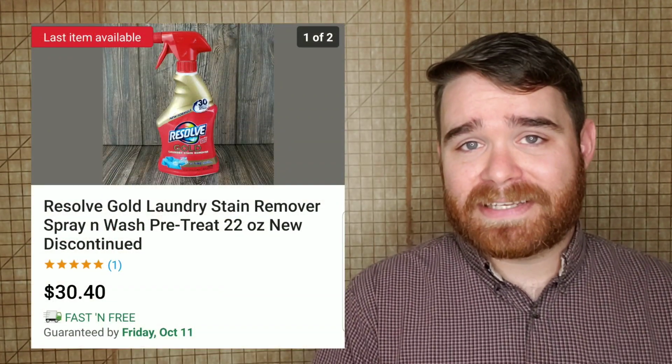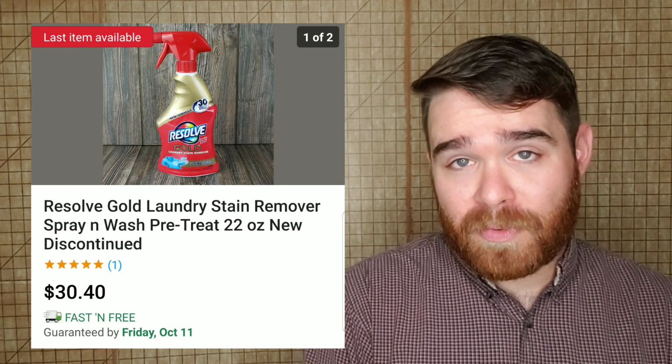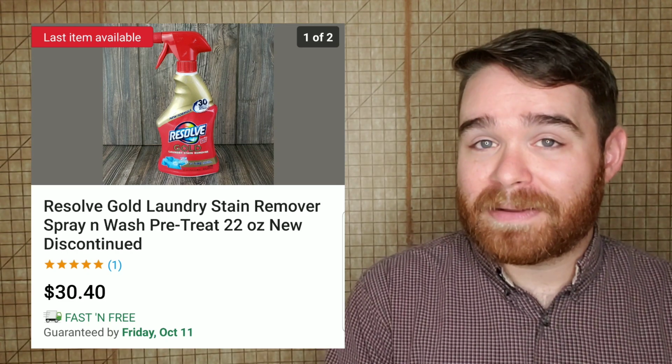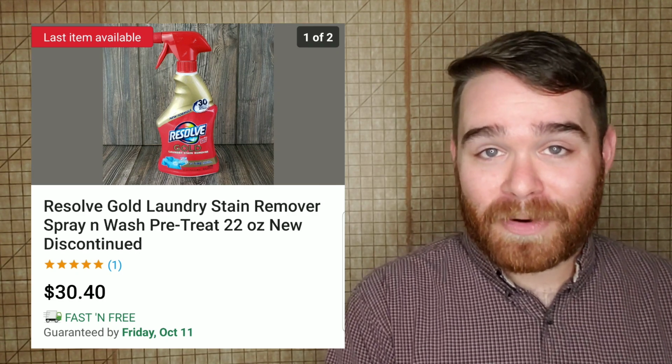This Resolve stain remover stuff was discontinued. I actually found this at the same gas station where I found all my discontinued beauty hair products and that discontinued Wisk laundry detergent. So I've just really struck gold at that gas station. I've made probably about $300 from just scanning retail arbitrage stuff at that one gas station.